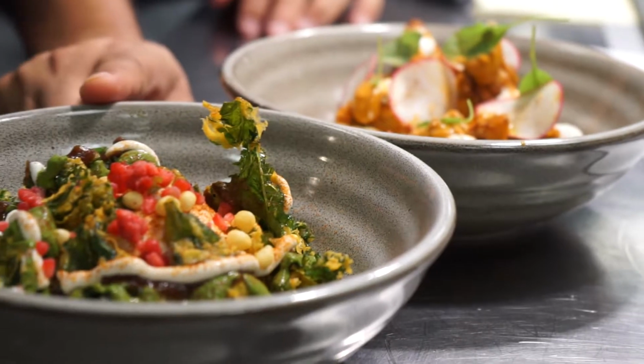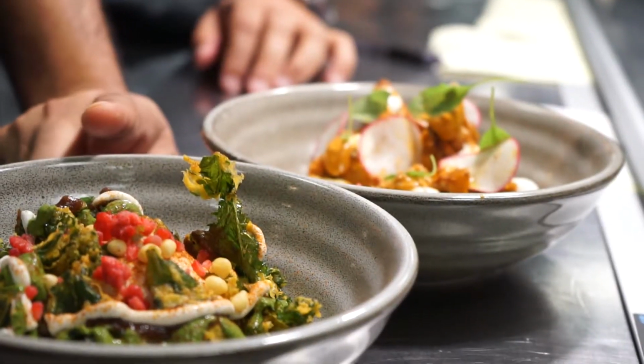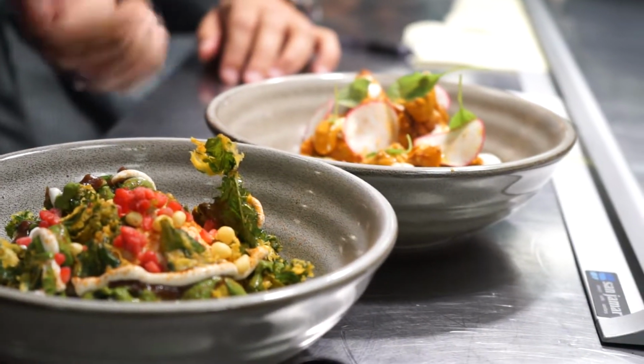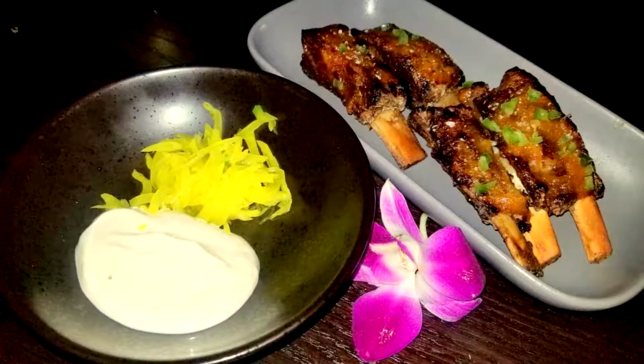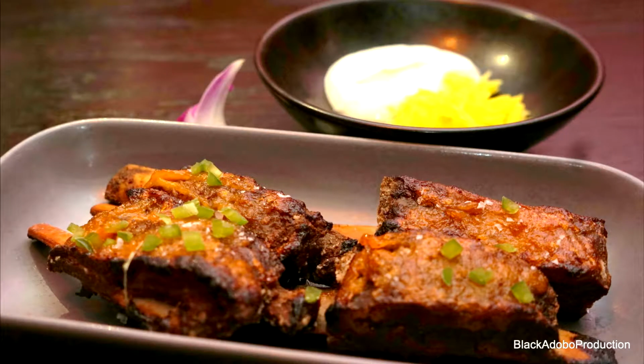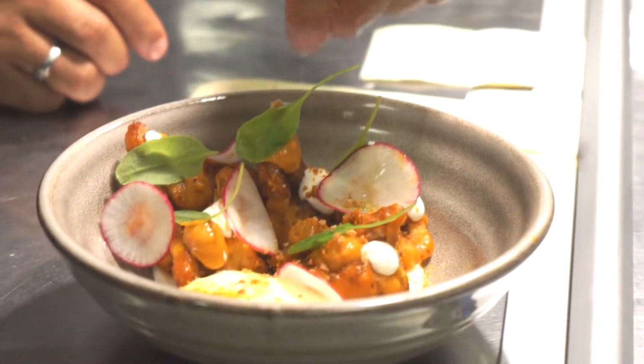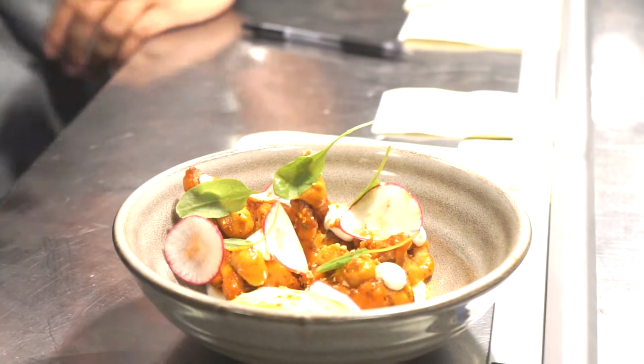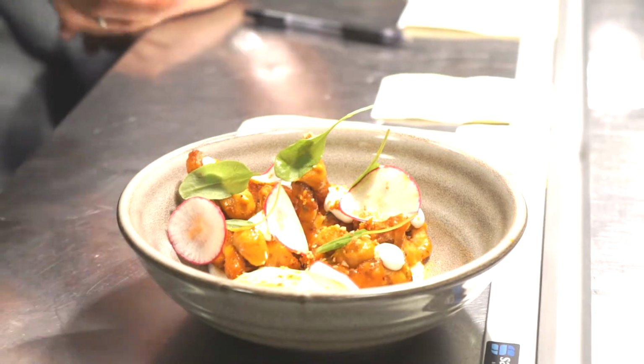Other delicious dishes include avocado and edamame papdi chaat, a lovely light salad with the perfect balance of crunch, creaminess, and acidity, Kashmiri lamb ribs coated in apricot and chili marmalade, and cauliflower koliwada with homemade spiced chickpea batter deep-fried and tossed in peanut chutney with curd rice mousse.